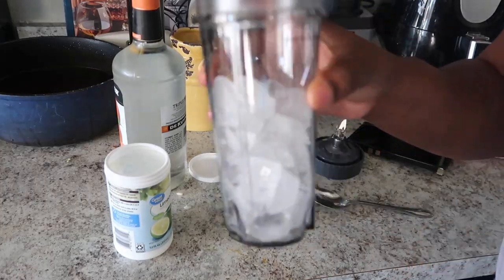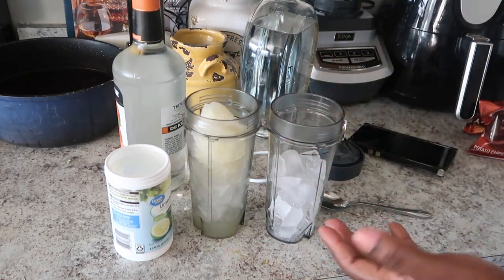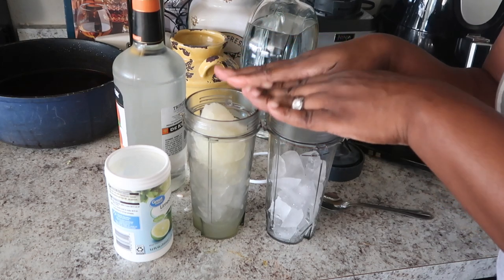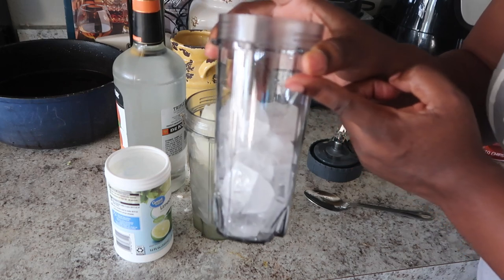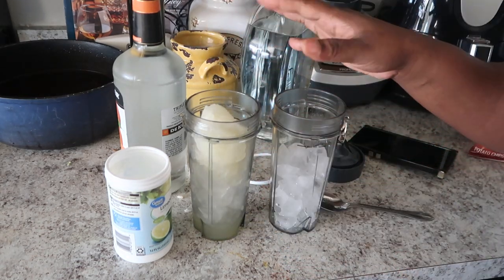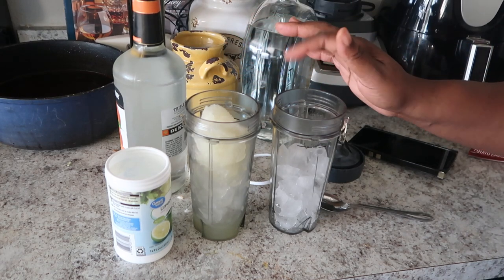David wants one, so I'm about to make another one. I don't like to go back, so I'm trying to fill this up the most I can, that's why I got more than normal. But typically, I would only put enough to under the line. You eyeball it to how you like your drinks. I like mine really sour, and he likes his not as potent.